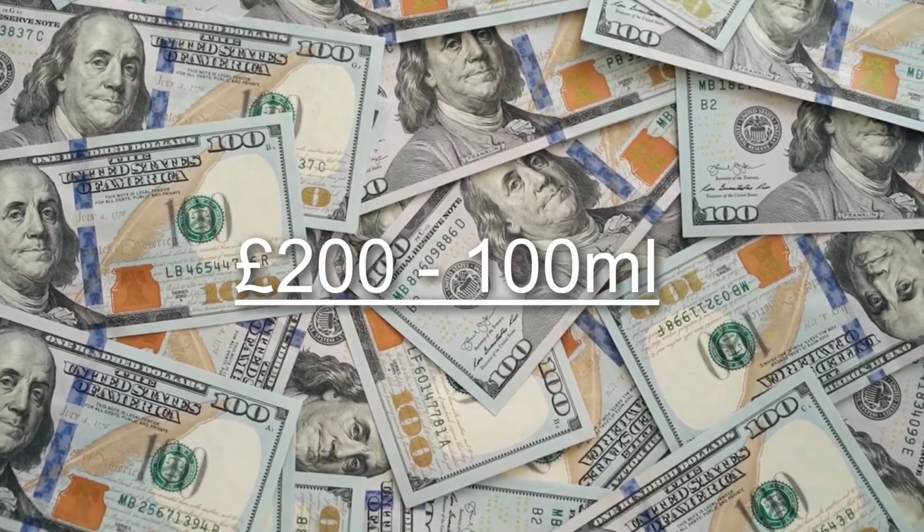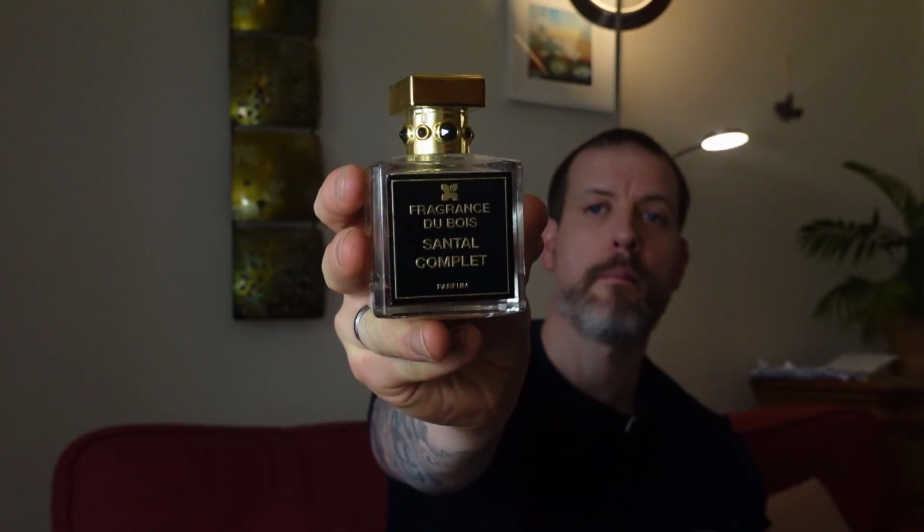The only downside of this one is 100ml bottle costing nearly 200 quid. So I'm not suggesting you buy this. If you can't afford this, get Le Beau from Jean Paul. If you can afford this one, this is just a richer, sexier version of that. Beautiful stuff. I love this one a lot. So this is Fragrance Bar Santal Complet Parfum.